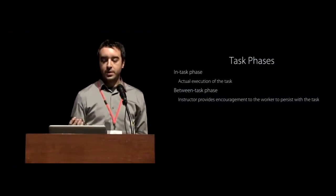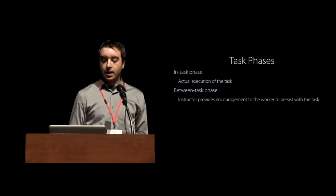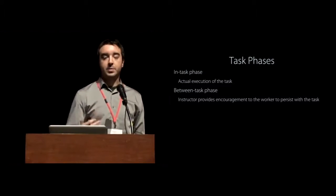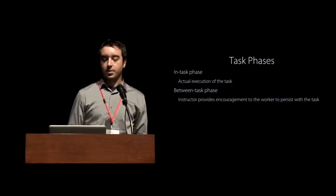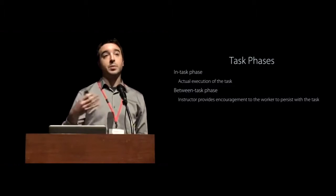When coding the videos, we also split the interaction into 2 task phases. The in-task phase was defined as the time during which the worker actually executed the task, and the between-task phase was defined as the time between puzzle solutions when the instructor tried to motivate the worker to keep going and solve more puzzles. So the worker could end the interaction anytime they wished, and it was up to the instructor to keep them going.